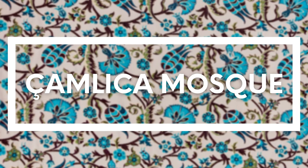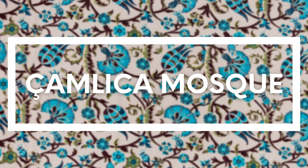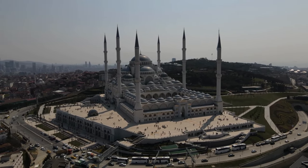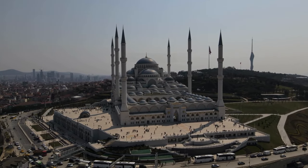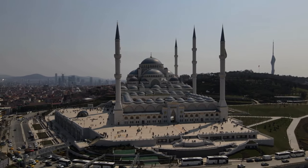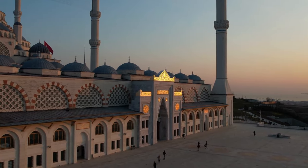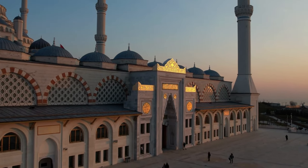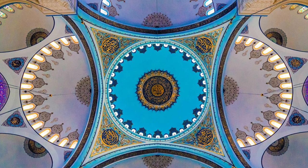Number 8. Çamlıca Mosque. The Çamlıca Mosque, located in Istanbul, is one of the most beautiful mosques in Turkey. Built in the late 19th century, the mosque is renowned for its stunning Ottoman architecture and its stunning views of the city. The mosque is constructed with white marble and features four minarets and a huge central dome. The interior of the mosque features intricate marble carvings and a large central courtyard.